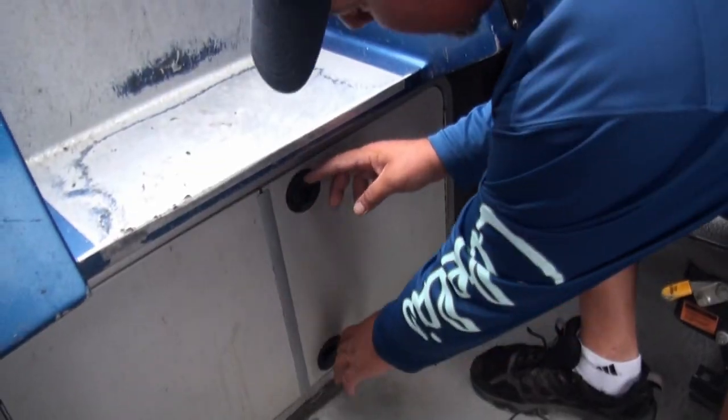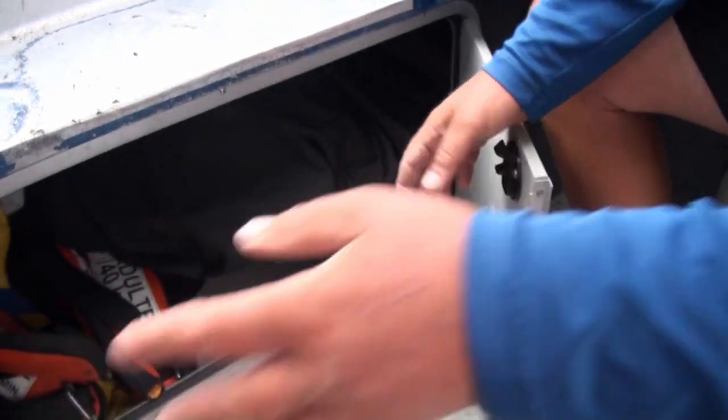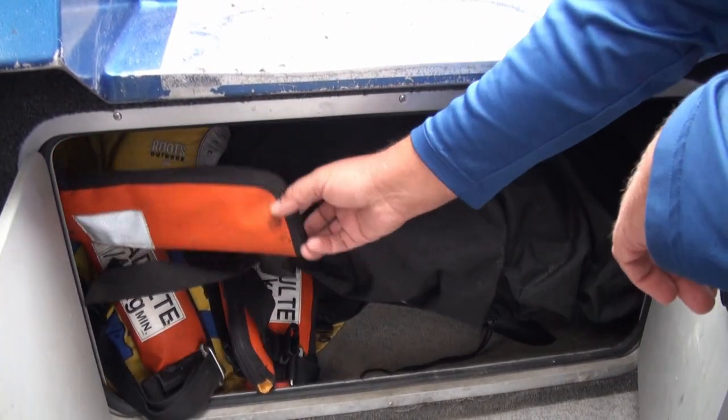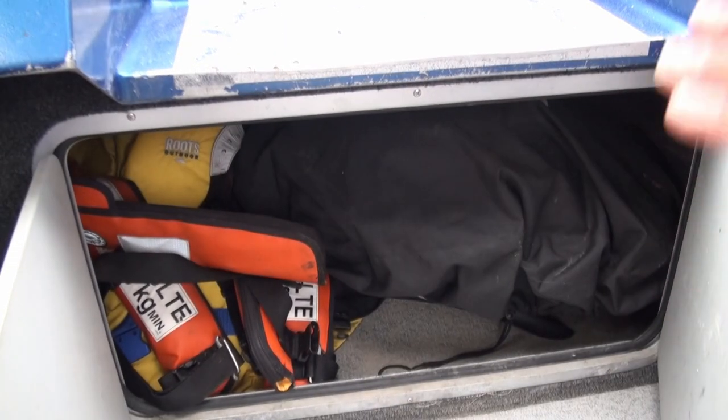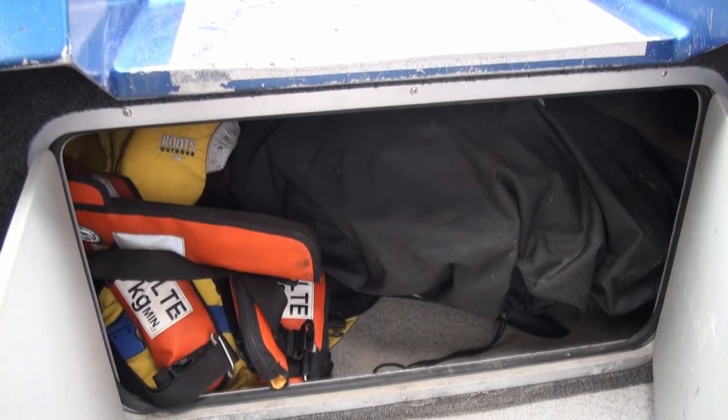First of all, up front here, this hatch, we have all our life jackets in here. We have quite a few. These ones are good for wearing while we're fishing, just for comfort. And I have some other ones back here. If you feel you need a life jacket, just ask me. I'll get you one. If not, this is where they are.